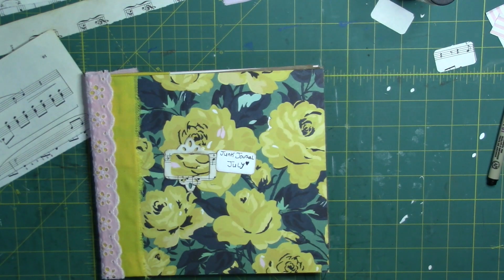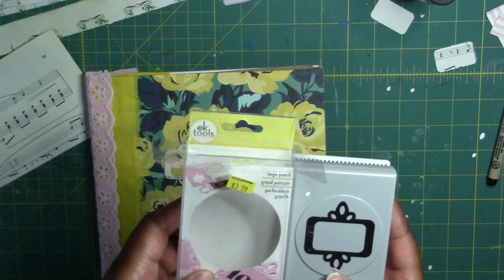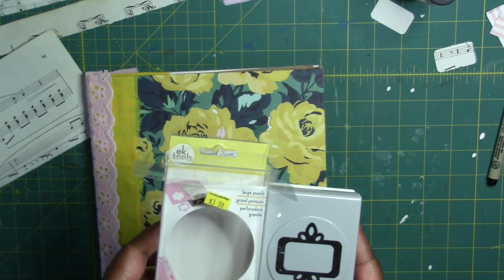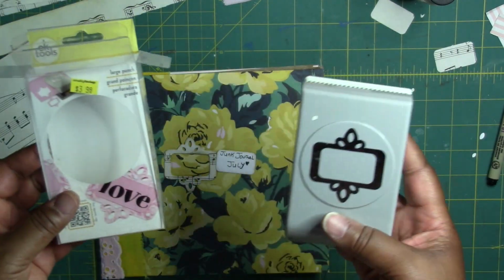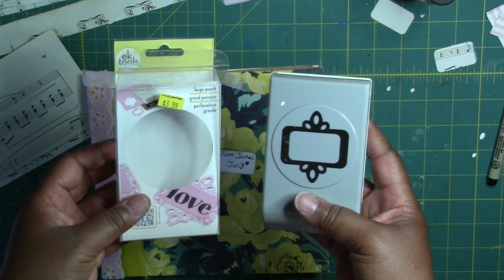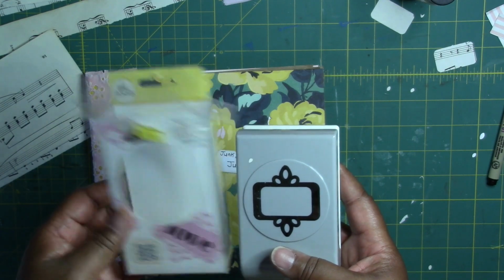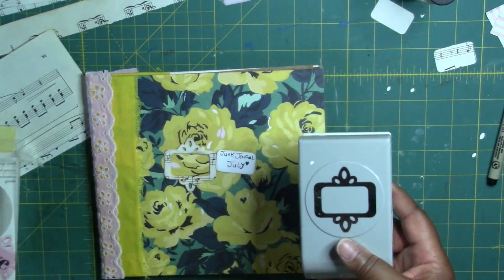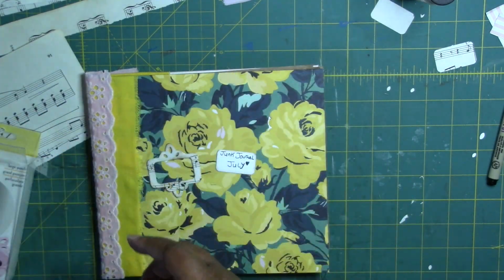I found a punch that I have never used before. I got it from Amazing Savings for $3.99. Can you believe that? I believe it's an EK Tools. I think it was a discontinued one, but for $3.99, can you pass that up? I couldn't, as you can see. It's called Large Punch. That's all it says. It's one of those little fancy things, and this is what I got. Okay, so that's what I'm using.